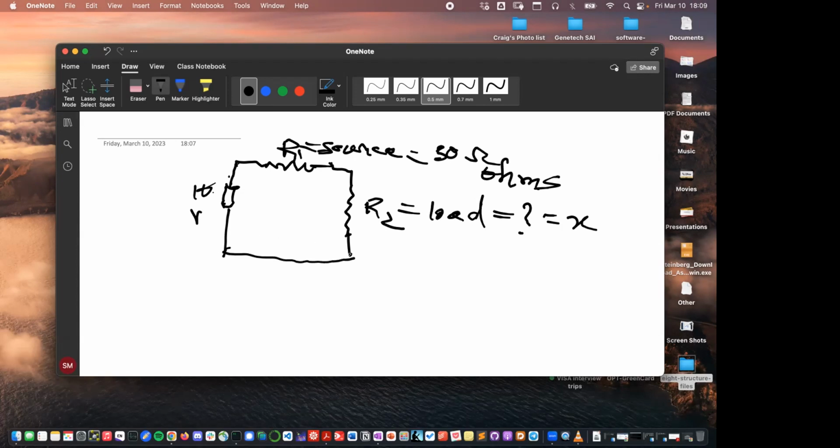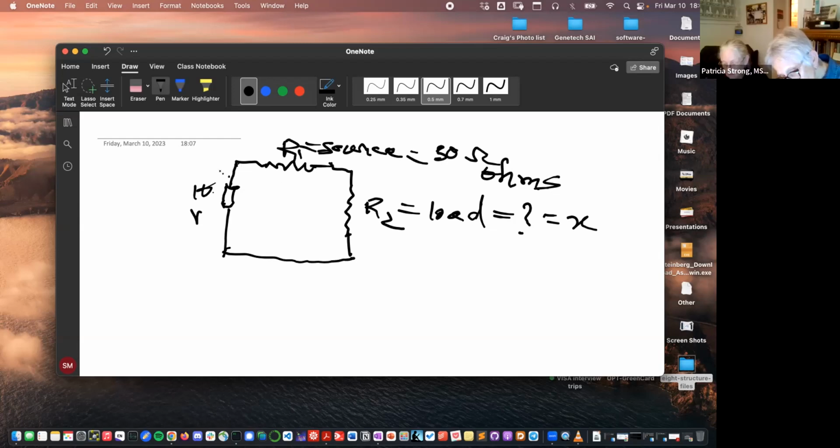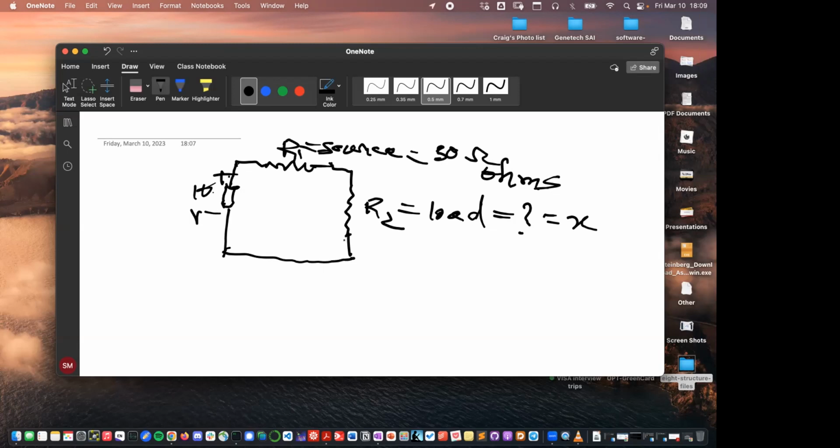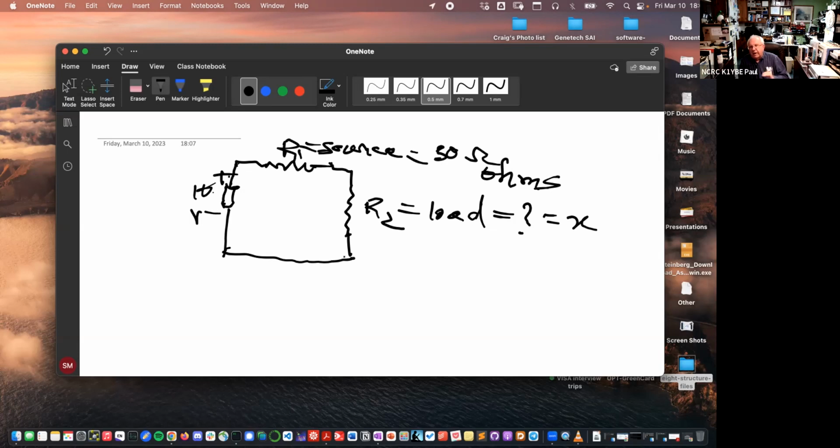Now that line that you just drew is the ground reference. That is called 0 volts. So that's the point where you measure everything from. So go ahead, continue. I just wanted to make a note that you just drew the ground line.